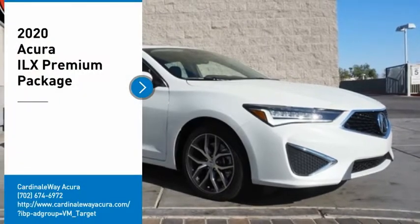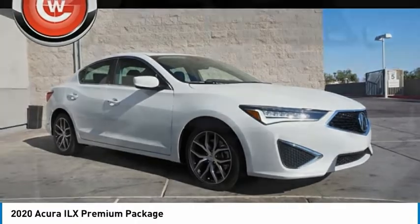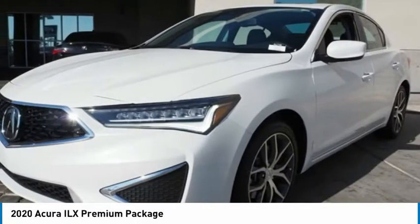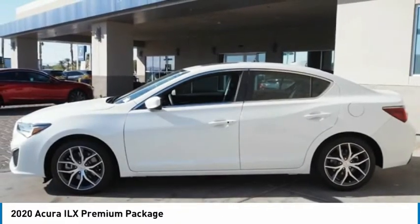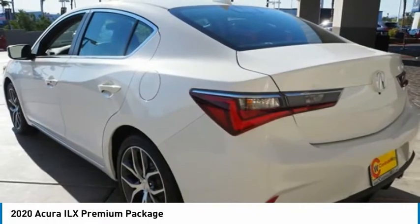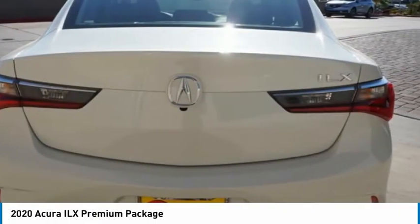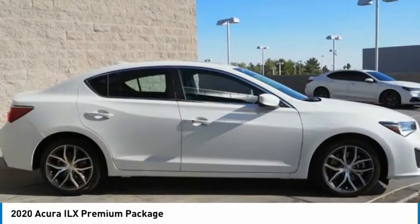Take a ride in the 2020 ILX. The luxury in the new Acura ILX includes leather heated seats and a powerful array of voice command and high-end technological advancements, while being powered by a high-performance engine that propels this compact sports sedan quicker than you may expect. If enjoying the drive is something important to you, then the ILX might be the one you are looking for.